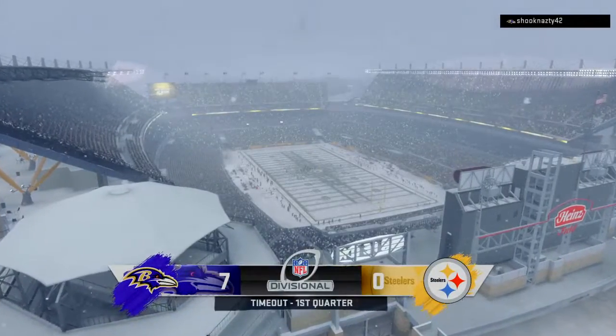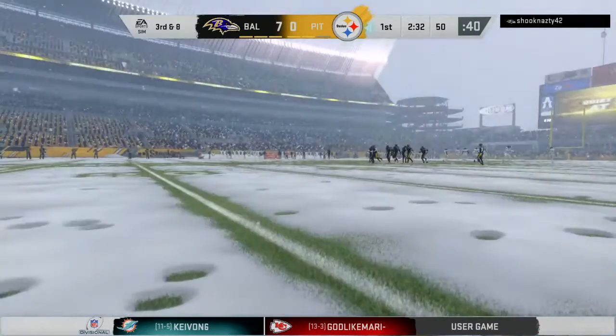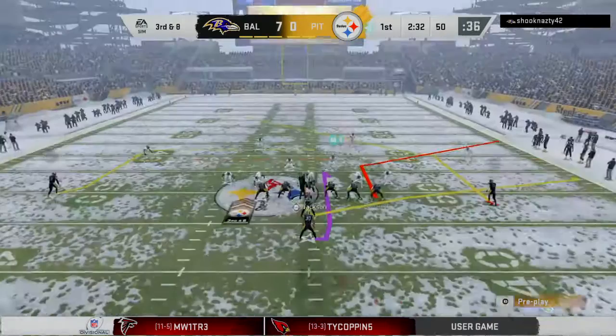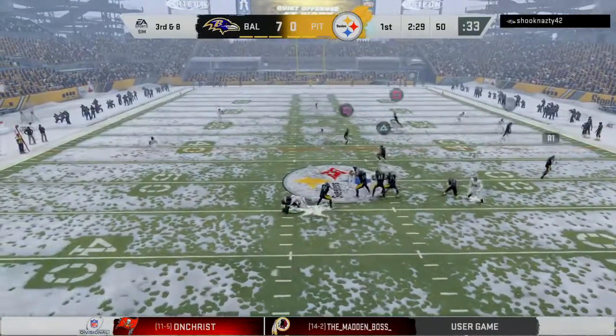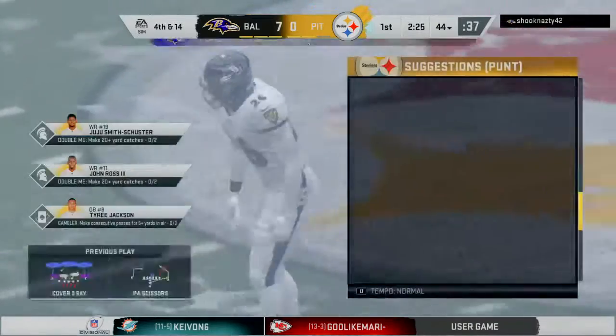And with a play clock at 3, we'll get a signal and a timeout on the whistle. They'll have 2 remaining as we step aside here in this first quarter. From midfield now, here's Jackson. And he's going to be swallowed up. Sacked back at the 45-yard line.